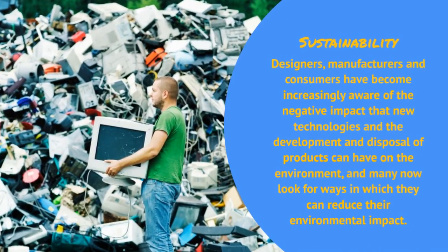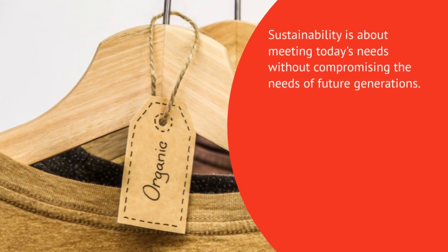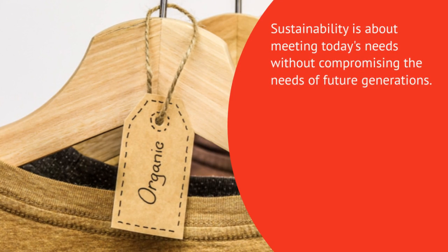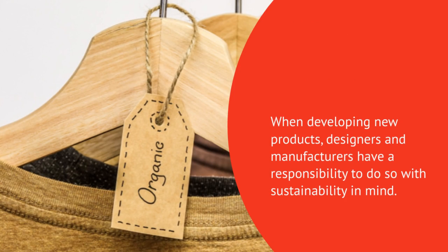Designers, manufacturers, and customers have become increasingly aware of the negative impact that new technologies and the development and disposal of products can have on the environment, and many now look for ways in which they can reduce their environmental impact. Sustainability is about meeting today's needs without compromising the needs of future generations. When developing new products, designers and manufacturers have a responsibility to do so with sustainability in mind.